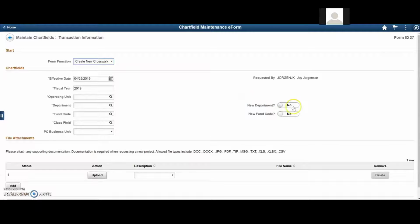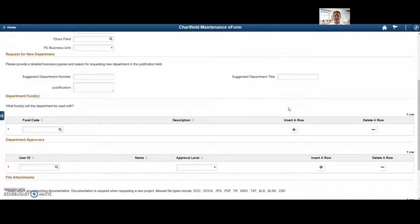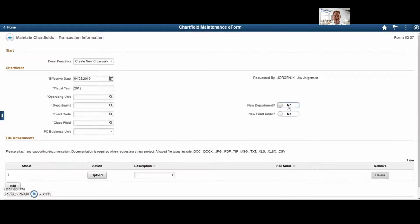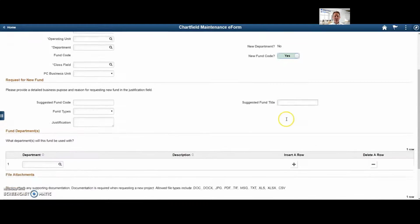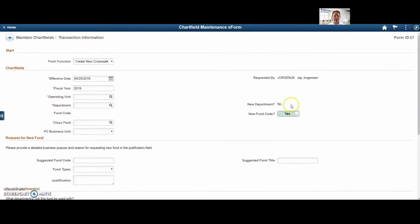And then again, as I go through and fill out these different fields, the form's going to respond differently. So if I want to set up a new department, now I see segments opening up for new department information. If I want to set up a new fund code, likewise, the form layout's going to change to reflect information to allow me to set up a new fund.